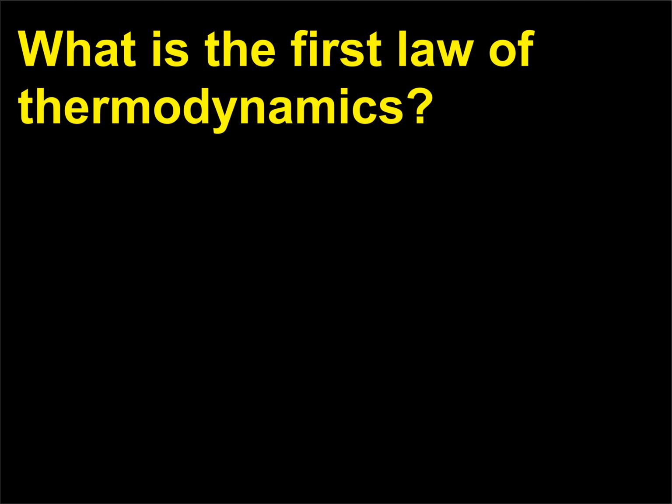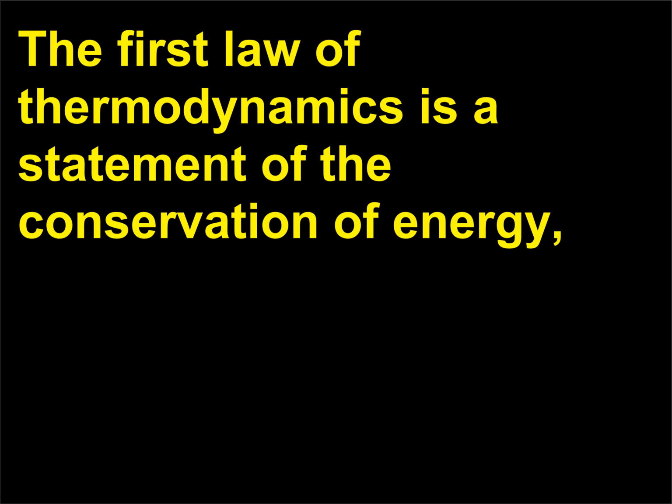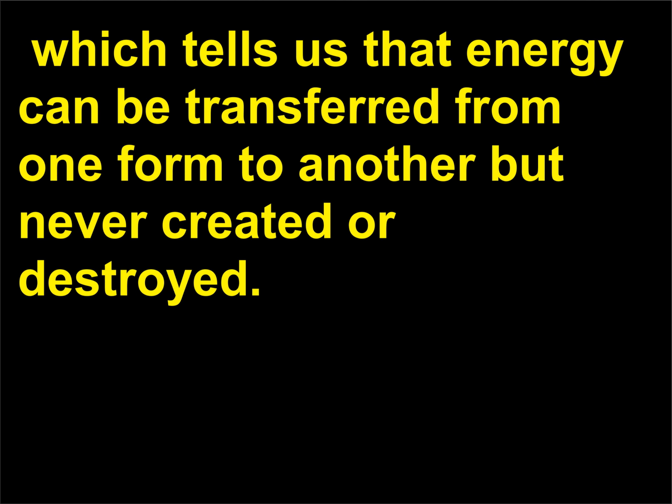What is the first law of thermodynamics? The first law of thermodynamics is a statement of the conservation of energy, which tells us that energy can be transferred from one form to another but never created or destroyed.